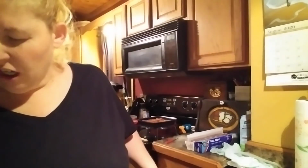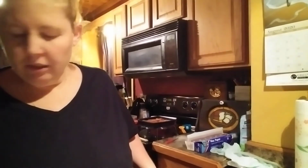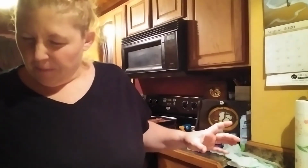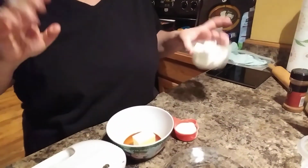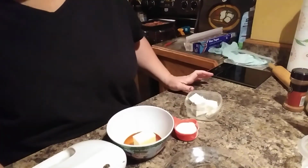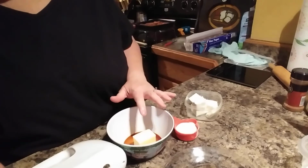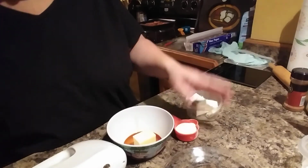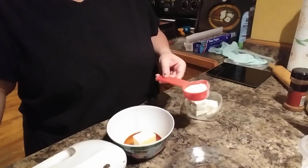Alright, so what it's asking for the icing is 3 ounces of cream cheese, which I measured on my scale. It left half of an ounce in my packet, so I just went ahead and put the half ounce in here because I'm just not going to leave it. And it's calling for 3 tablespoons of butter and a 1/4 cup of the Swerve confectioners powder sweetener.